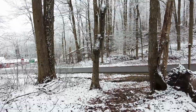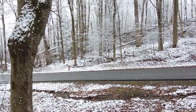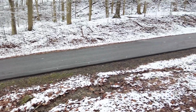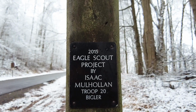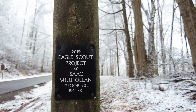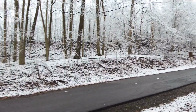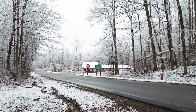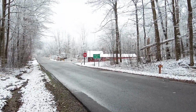We might do another small trail here, or we might just look for some pull-offs with the car, and we may head over to Clearfield Creek after this. It's a 2015 Eagle Scout project by Isaac Mulholland, Troop 20, Bigler. And I believe this is River Road or Lake Road. And there's the park office where we started. The snow has all but stopped since we got here.